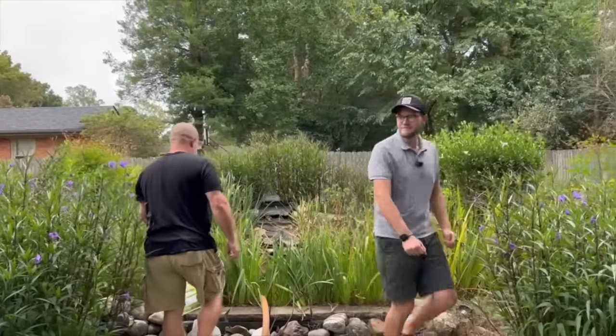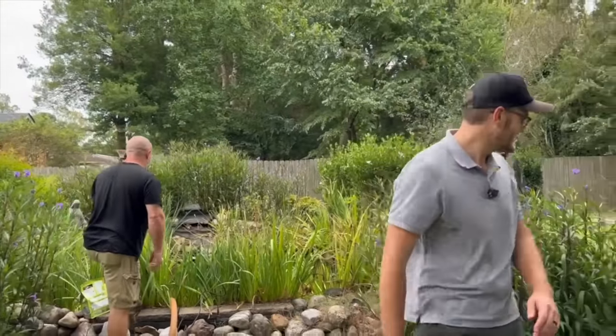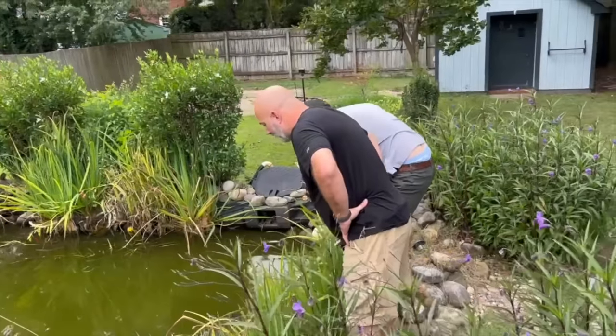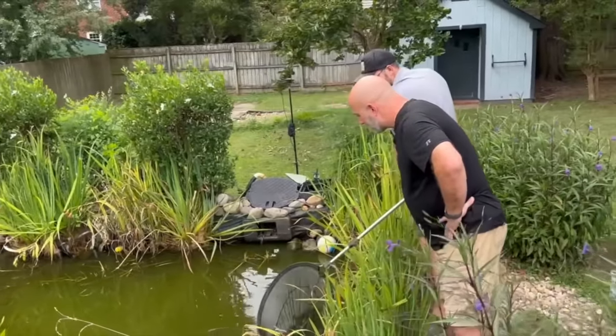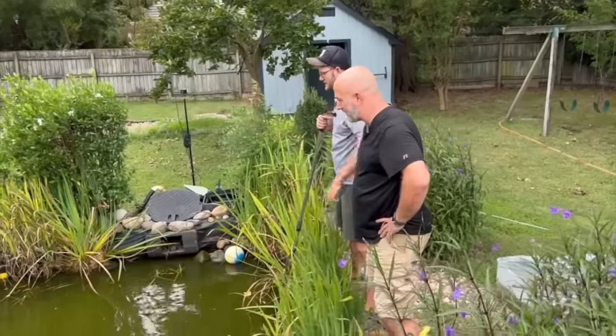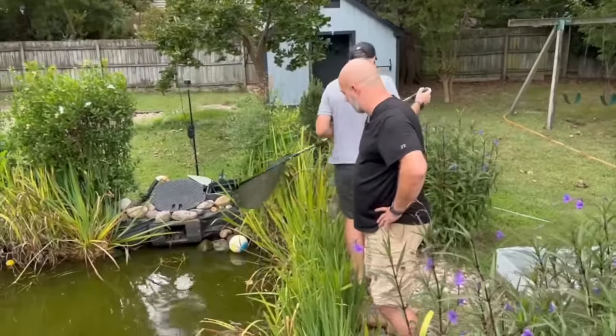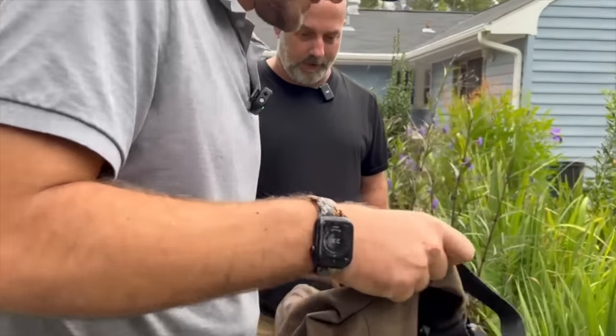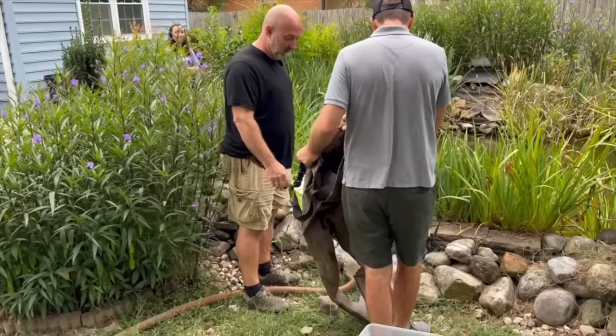You want to do a mystery sweep with the net and see if we catch anything? Just a bunch of muck. That's nasty. I think I should get the waders on. Probably would help, wouldn't it? Do you have them? I do. What size are you? I'm an 11, so I can squeeze in there easier than you can. I guess I'm going in.